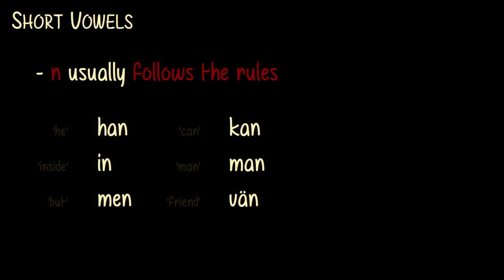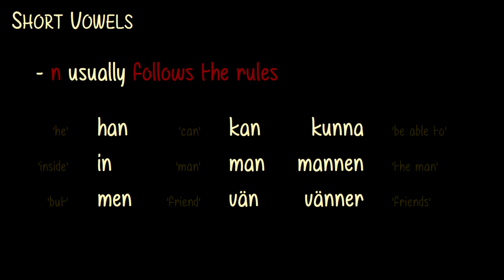Note that this only ever happens at the end of words. When we add more syllables, we change our minds and write two N's, like we should have done from the beginning. Kunna, mannen, vänner. In between vowels, there is something else that we need to take a look at.